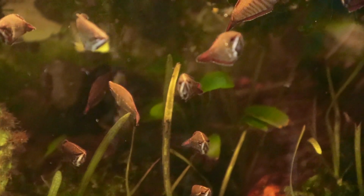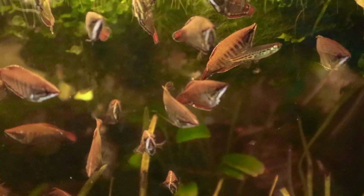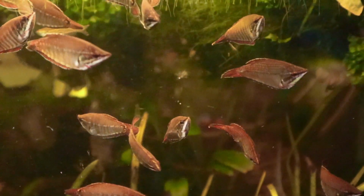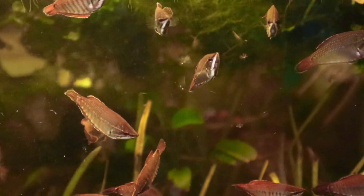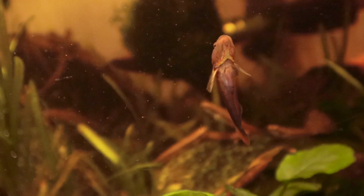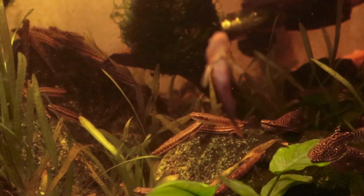And then the tanks, zero water changes. That's all I kept saying in my video, was zero water changes. Me and Evan are looking at each other going, zero water changes? I can't even think how that is even possible. But you know, it was an incredible experience.